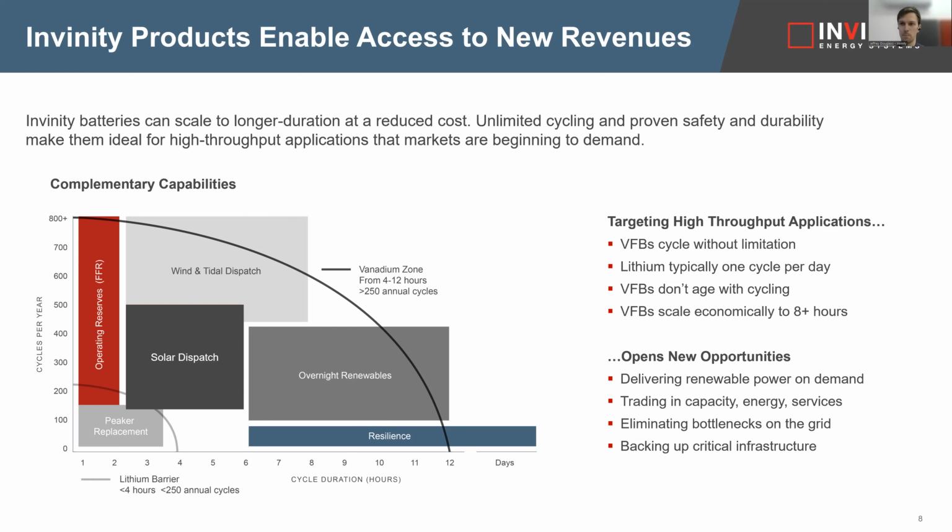Great. Yeah, and I'll combine these two questions, looking at your global presence and global strategy. Will you be accelerating your presence in the US due to the Inflation Reduction Act? And do you think China will dominate the vanadium flow battery supply chain over the coming years?